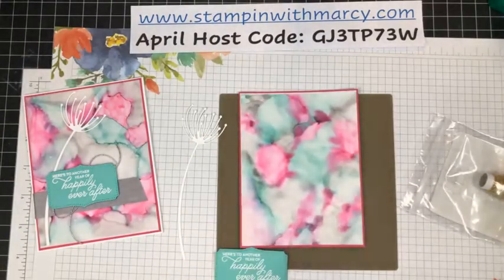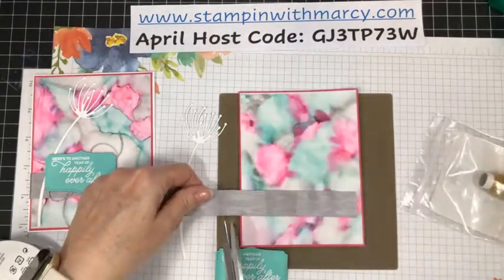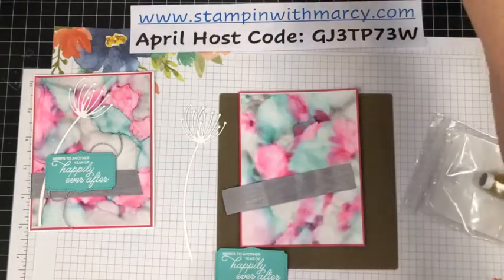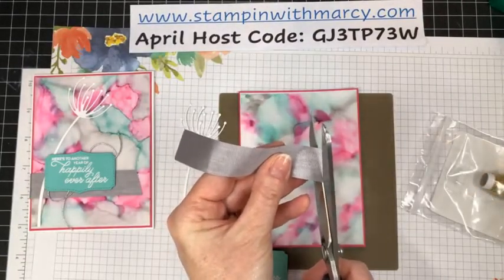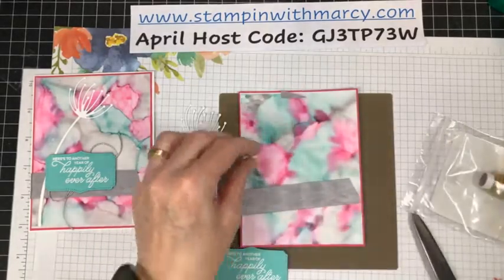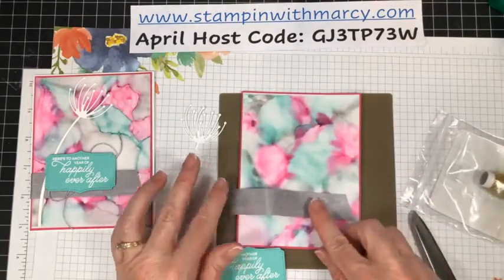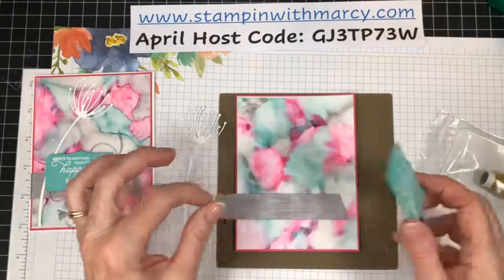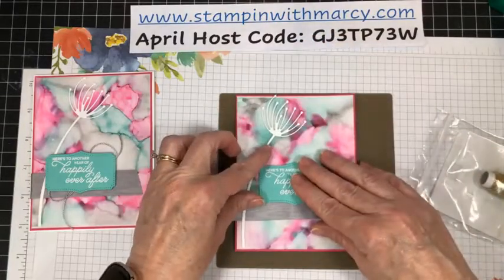Now, I need my ribbon. What I did with it is I took and I taped it behind. And I gave it a nice little angle cut on the side here. Not too severe, just a little bit, just like that. And before I put my adhesive on the back, I kind of laid it out. I keep telling you guys, I'm very visual.